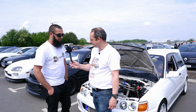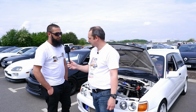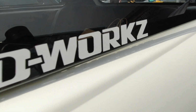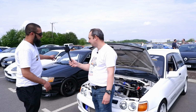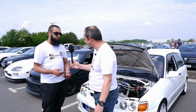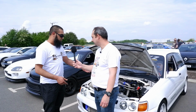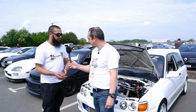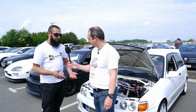I've been into them for 16, 17 years. We come from a company called ID Works in Huddersfield, and we started off specialising in body kits and parts for Toyota Starlets. As you can see, the body kit on this one is the lower lip and the spoiler. That's what we started off with many years ago. Now we do parts for all cars. So this has got loads of bits supplied by ID Works: turbo kit, manifold, downpipe, boost controller, gauges, all that sort of stuff.